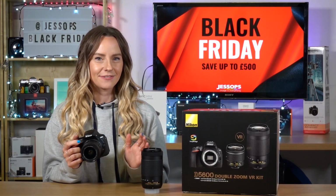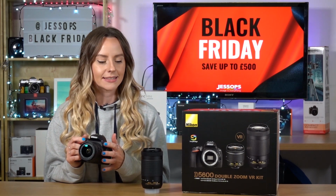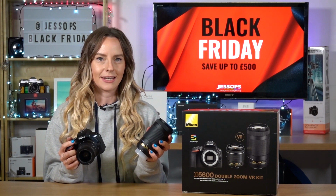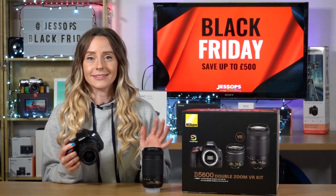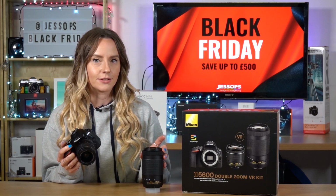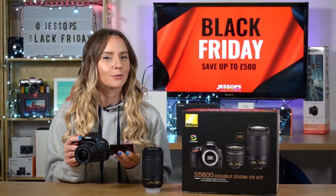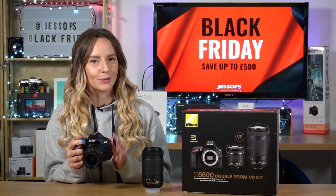This is the Nikon D5600 twin lens kit. So we get the 18 to 55mm standard lens, and you also get the 70 to 300mm telephoto lens. Both of these are VR, so you're going to get super steady photos. The great thing about the zoom lens is if you're maybe on a stay-at-home safari in your local park and you don't want to scare the wildlife off, you're going to get nice and close with this lens. Camera itself, massively versatile. We've got a nice flip-out screen here, which is perfect for your video recording and also shooting at awkward angles. This kit is exclusive to Jessops, so it's one not to be missed.